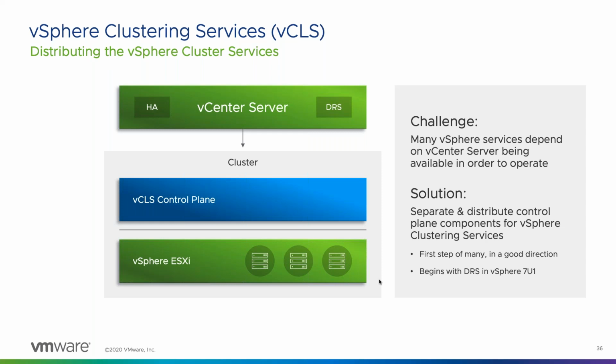So once VCLS is enabled, it installs 3 small footprint agent VMs. These are really very small, like 1 gigahertz CPU, 2 GB RAM, and 2 GB hard disk space. And you don't need to manage these VMs. They are completely part of the vSphere cluster solution. It comes in once you enable this. And this forms the quorum, which will control the DRS features.